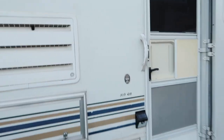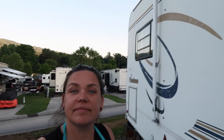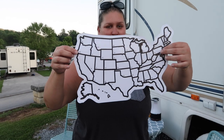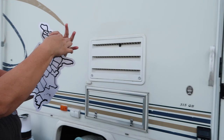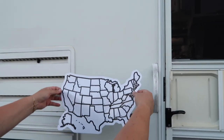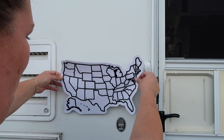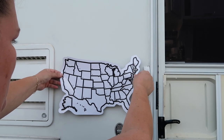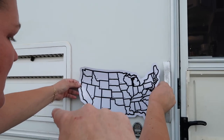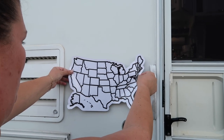No. But I already cleaned the spot. We're gonna put it right here next to the door, so we see it every time we go in. I like it. All right, so we pulled that bad boy off the backing and it's about to go on Lucy. Tell me where to stick it. Your guess is as good as mine. Maybe try to line up the bottom of the map with the little dent in the refrigerator vent right there. Tell me where. Okay, hold on.